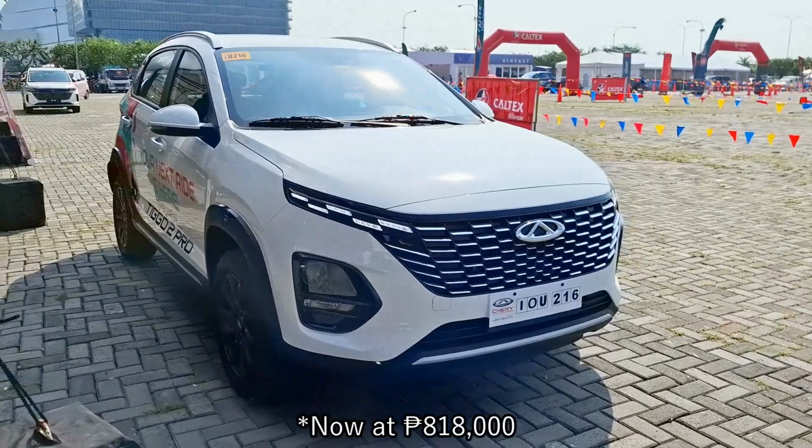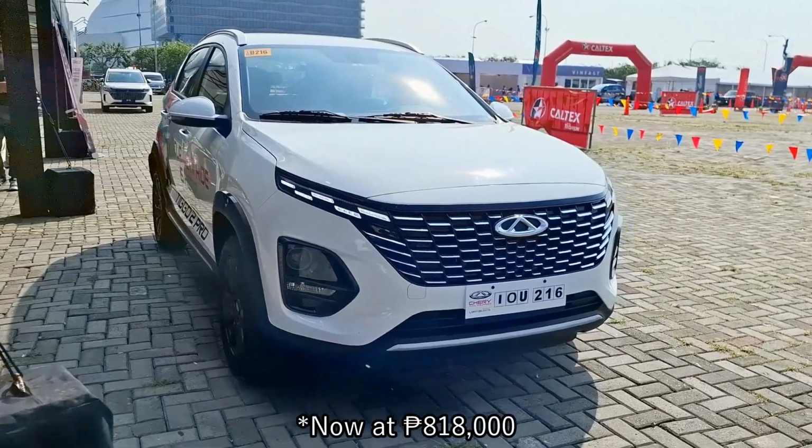Right, so the cost of this new Chery Tiggo 2 Pro stands at 888,000 pesos, which I think is exceptional value for what you get in a subcompact crossover in this category. So yeah, that concludes my quick dive of this all-new Chery Tiggo 2 Pro, and I would say Chery are back in the less than 1 million peso segment.